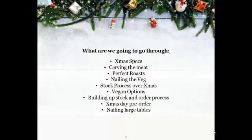What we're going to go through today, a bit about the specs for festive fare and for Christmas Day, a bit about how to deliver perfect food for our guests. So a bit about the meat, roast potatoes, the veg, and some discussion about the vegan options. I'm going to talk about the stock taking process over Christmas, a bit about pre-orders and building up your stock ready for Christmas, and a bit about nailing large tables.